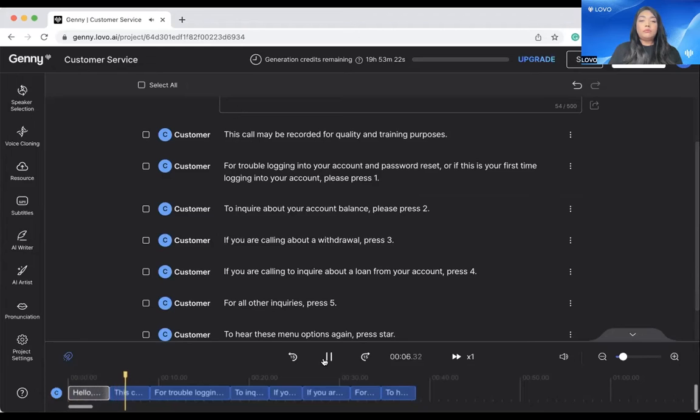Call may be recorded for quality and training purposes. If you are having trouble logging into your account and password reset, or if this is your first time logging into your account, please press 1.